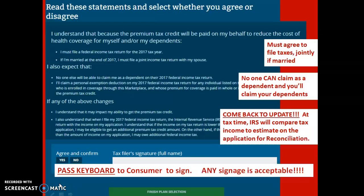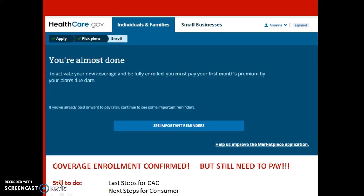You're going to then have the consumer sign the application. Again, any signage is acceptable. They can just do an X, they can type their whole name, whatever they feel inclined to do. And then you'll just hit finish plan selection. At this point, the consumer is enrolled.